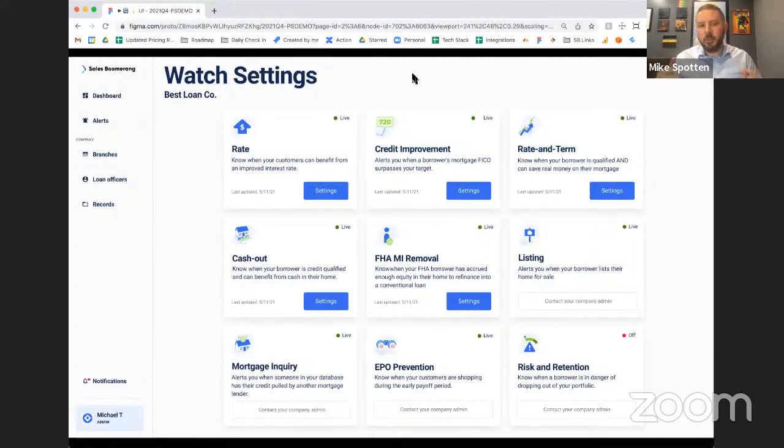Some of our other ones, the rate alert lets you know when somebody can improve their rate, so you can put them into a new refinance. Our listing alerts, when somebody has listed their home.